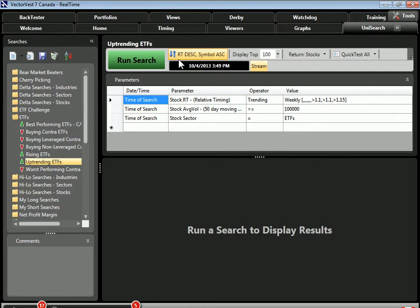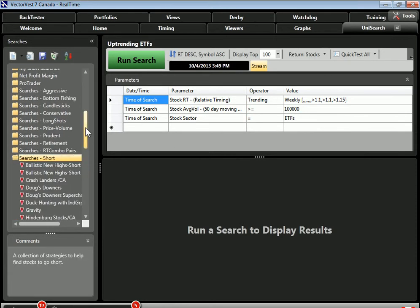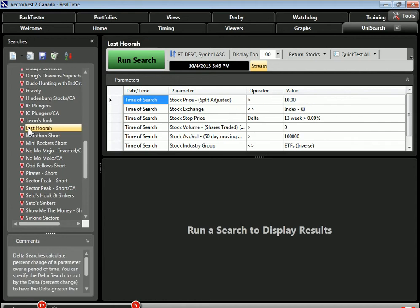The other search that we used was called Last Hurrah, and that is located in the Searches Short folder. So I'll come down here and open up that folder, and here you can see Last Hurrah. It finds stocks that are over $10 a share. And if you look down here, the stop price of these stocks needs to show an increase over the past 13 weeks. And that's what this means, a delta. That's just a percentage change. And that percentage change needs to be over 0. So it means the stop prices of these stocks needs to have increased over the past 13 weeks.